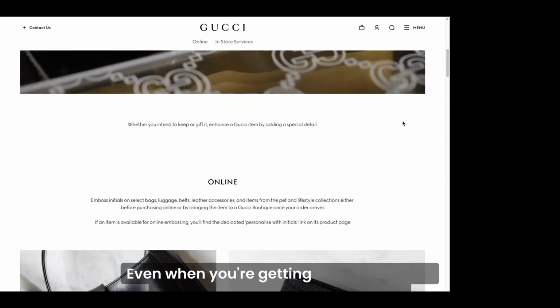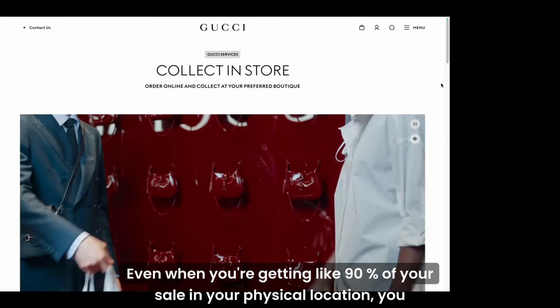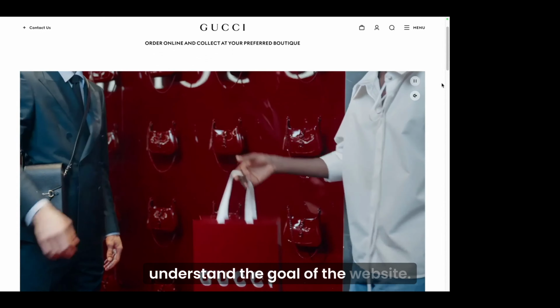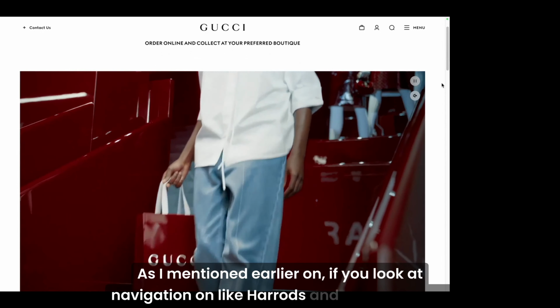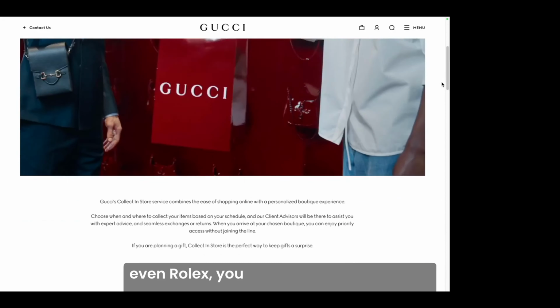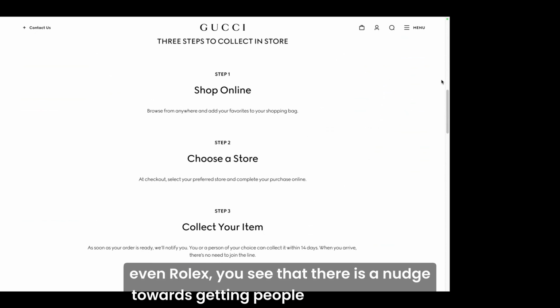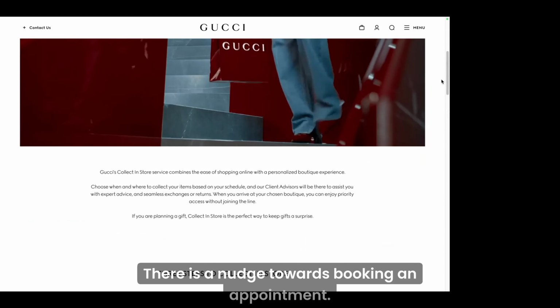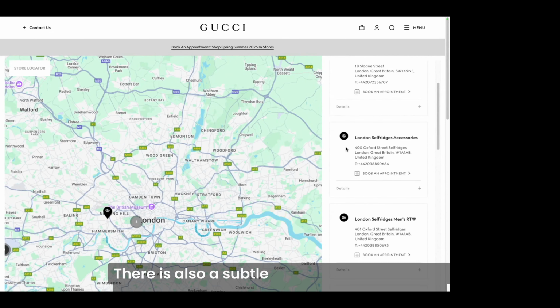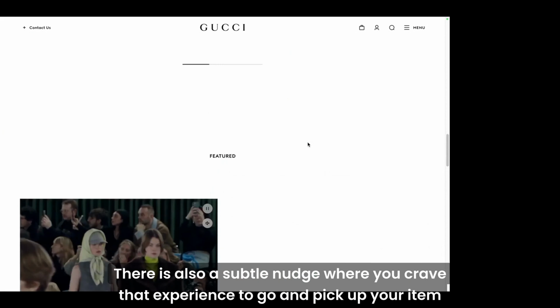Even when you're getting like 90% of your sales in your physical location, you understand the goal of the website. As I mentioned earlier on, if you look at navigation on Harrods and Selfridges and even Rolex, you see that there is a nudge towards getting people to come into the store. There is a nudge towards booking an appointment.